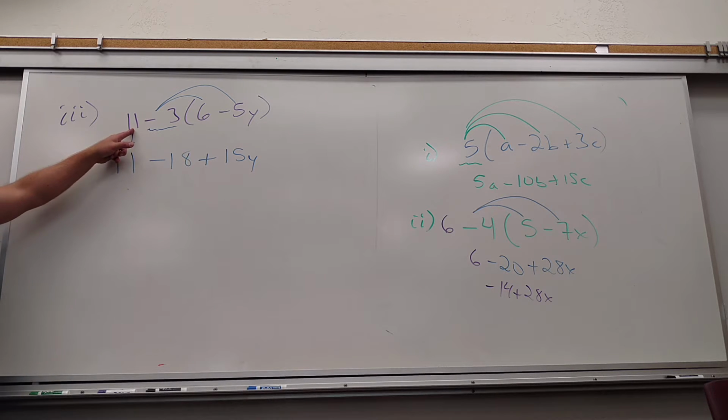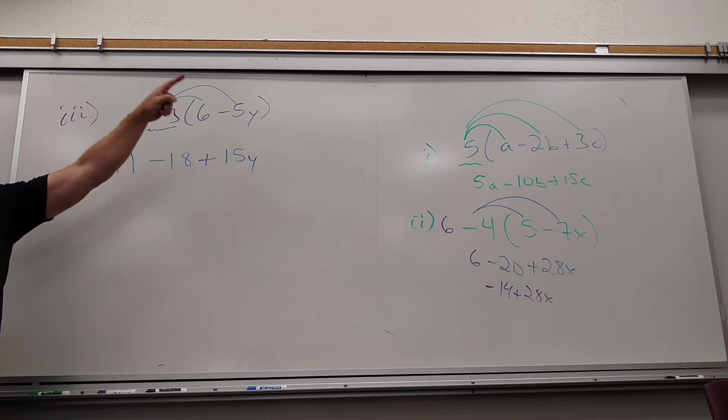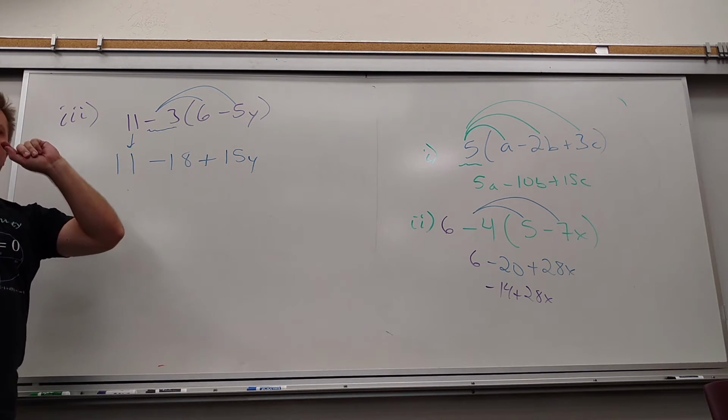I don't know why this number always throws people off. If it was this, a lot more people would get it right. But the minute I put a number there, people forget to bring the negatives through. Oh, it's always on the right side, that means, right? Like if it's like, no. Oh, I think I see what you're saying.